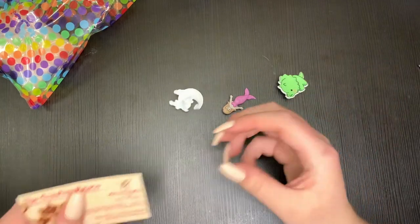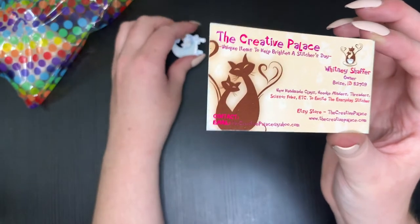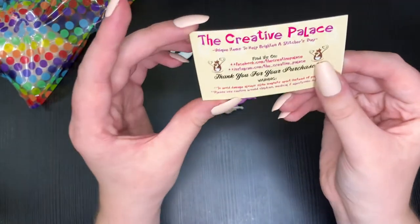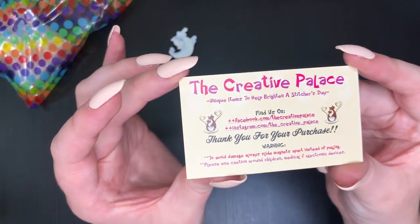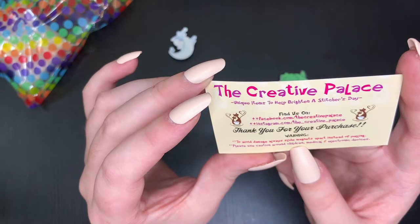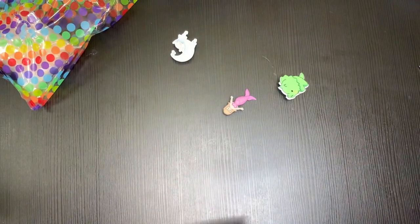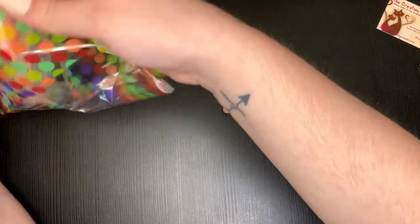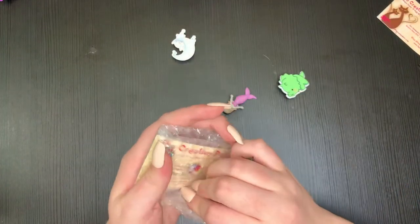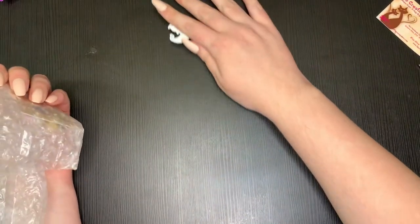Okay. And then here is her business card that she put in there. That will not stop spinning. Chill. And then some more information on where you can find her. To avoid damage, always slide magnets apart instead of pulling. Sweet. Awesome. Okay, so there's the first few. I didn't know they had such fun backings on all of them. That's exciting.